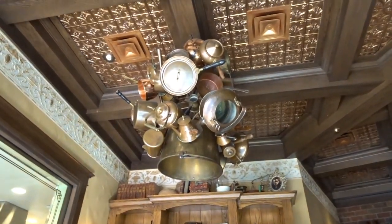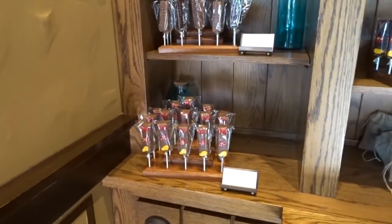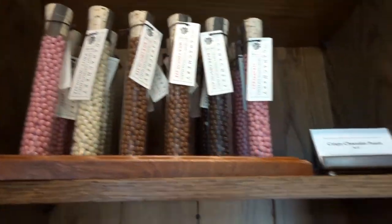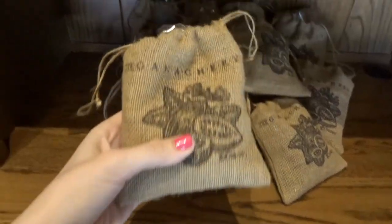I don't think I ever noticed that before. That's where they make the s'mores, back there. I've had one once before. It was amazing. It was amazing. Look at these chocolate pops. Oh, springtime. Oh my God. Chocolate toffee crunch with pecans.